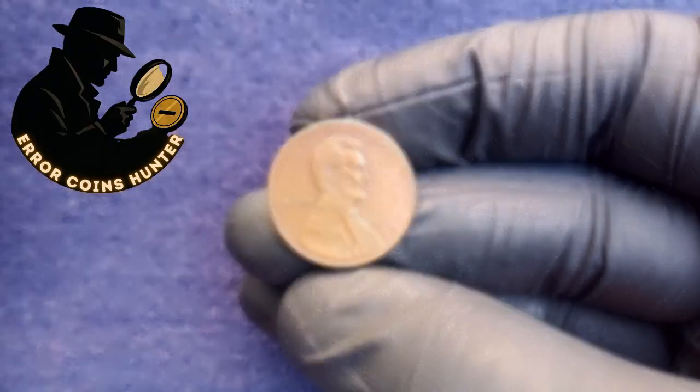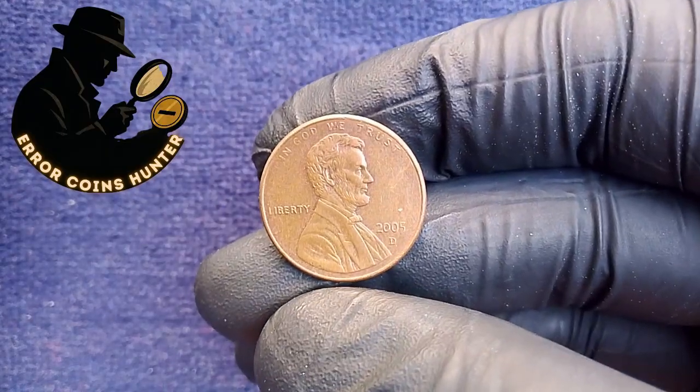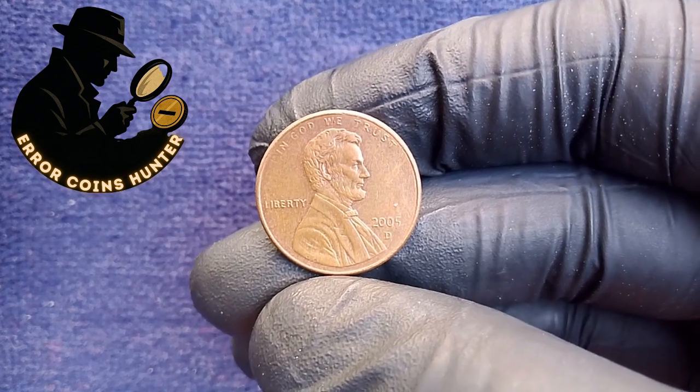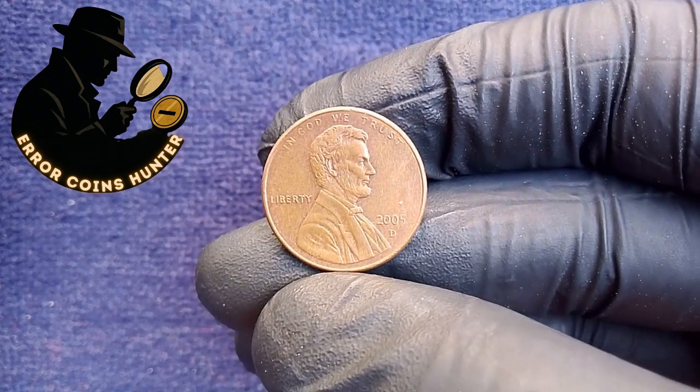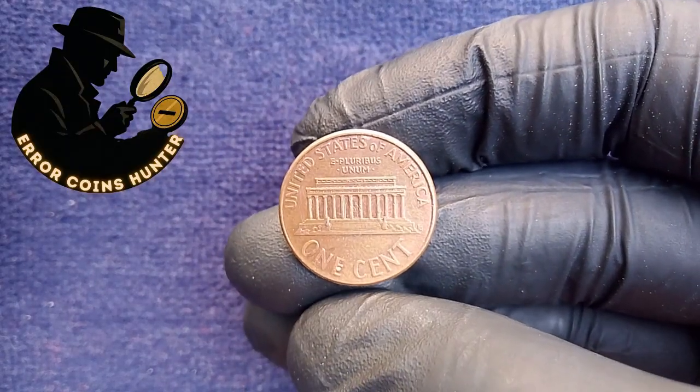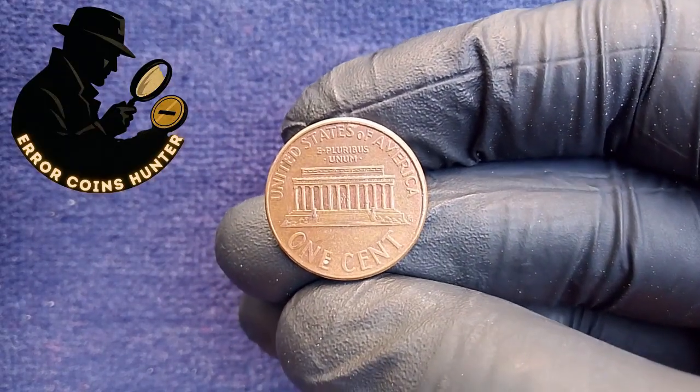To put it simply, this coin is a layered error on a layered error, a perfect storm of mechanical failure. And the result is a coin that looks like it came from another dimension, except it came from Denver, Colorado in the year 2005, and it ended up in circulation, probably mixed in with thousands of other ordinary pennies.